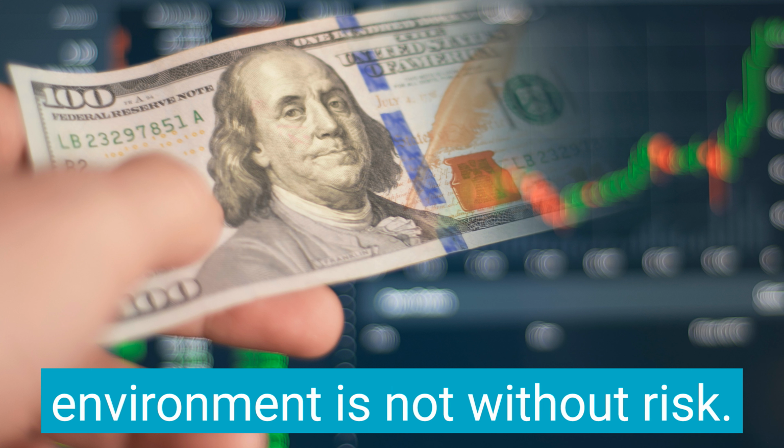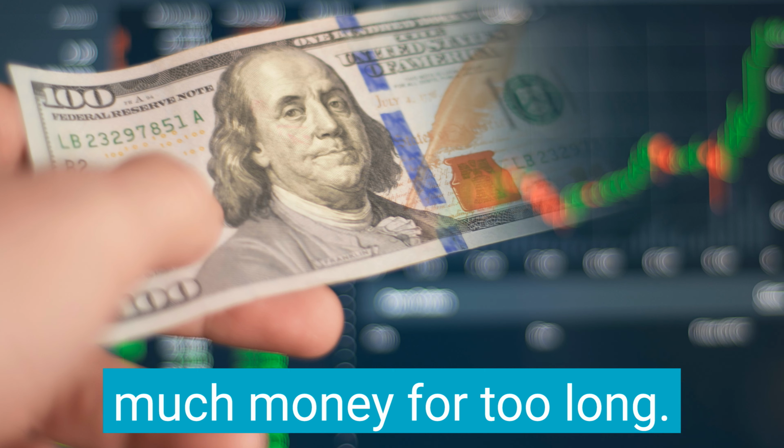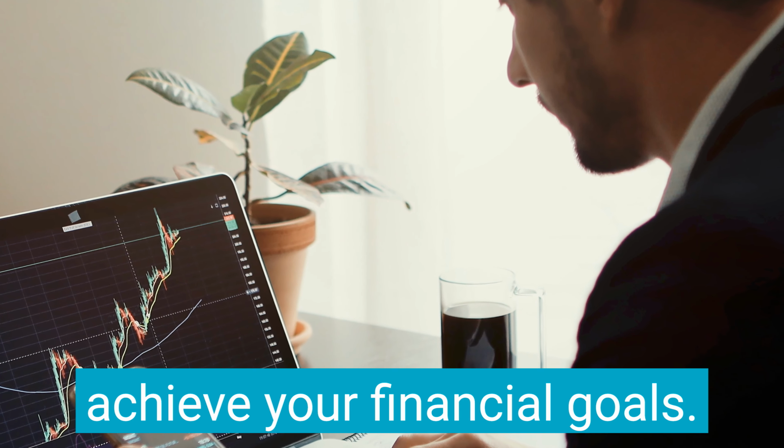Investing in a high-inflation environment is not without risk. You should remember the danger of keeping too much money for too long. It is imperative to hold and purchase more profitable investments in order to achieve your financial goals.